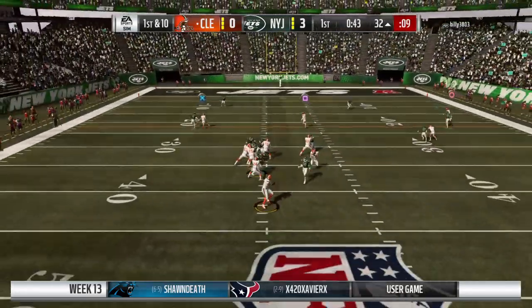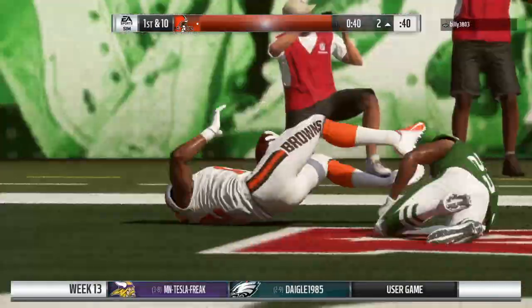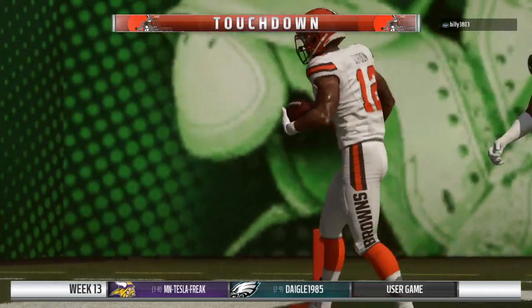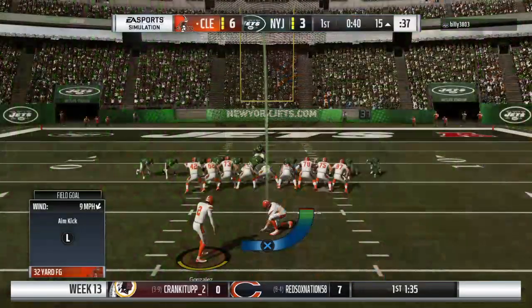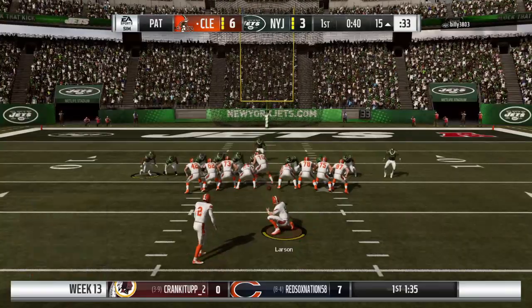Now a play fake here on first down. He's going to launch this thing. And that's going to be caught for a Browns touchdown. Josh Gordon, his 4th touchdown on the year. And the Browns have taken the early lead.